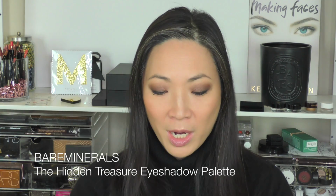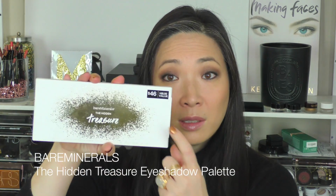And this next item should have actually been in my first video, but it was under a whole bunch of packaging in the box and I almost threw it away. And thank God I checked my receipt to make sure that I got everything that I ordered. And this is the Bare Minerals Hidden Treasure eyeshadow palette. It has 18 colors, $46, $90 value. And I had heard good things about this.